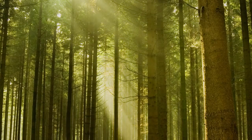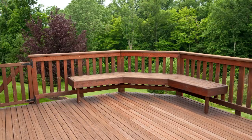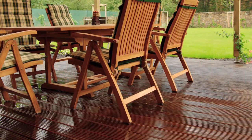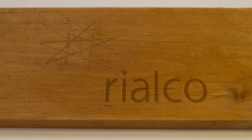It is estimated that around a quarter of treated timber in Europe is now coloured during the pressure treatment stage. This proportion is growing as treaters realise they can make their products more attractive by using a simple preservative and coloration process. Rialco intends to remain at the forefront of this technology.